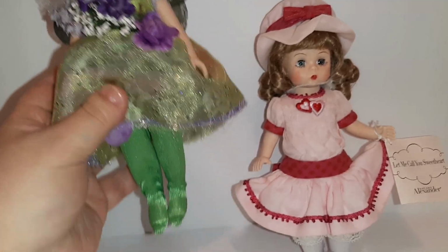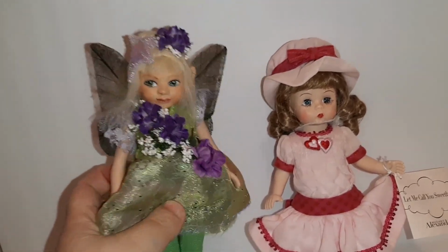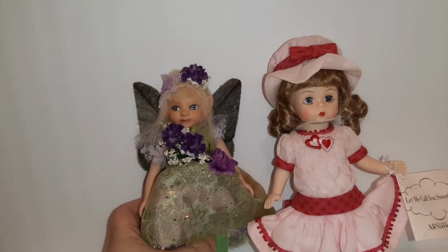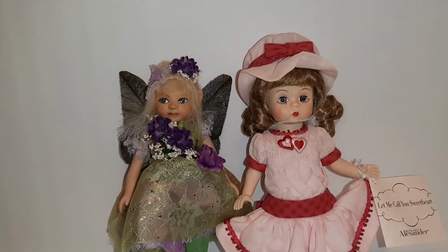I thought she was really cute and really detailed and well made, so I figured I'd take a shot with her and see if I could figure out who she is.